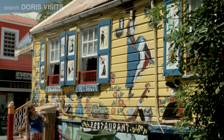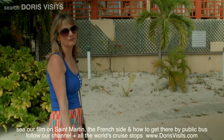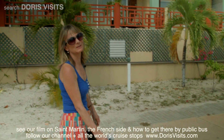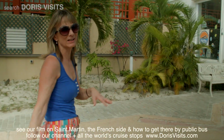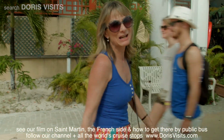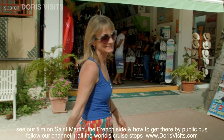This is interesting. A French restaurant, L'Escargot, in the Dutch Quarter. It's so different, the feel from the French Quarter. I can't choose between them. This part is so structured and clean. The French part is rambling and like going to the Riviera. What a great holiday. You can have both of them and so close together. And just a short bus ride, $2.